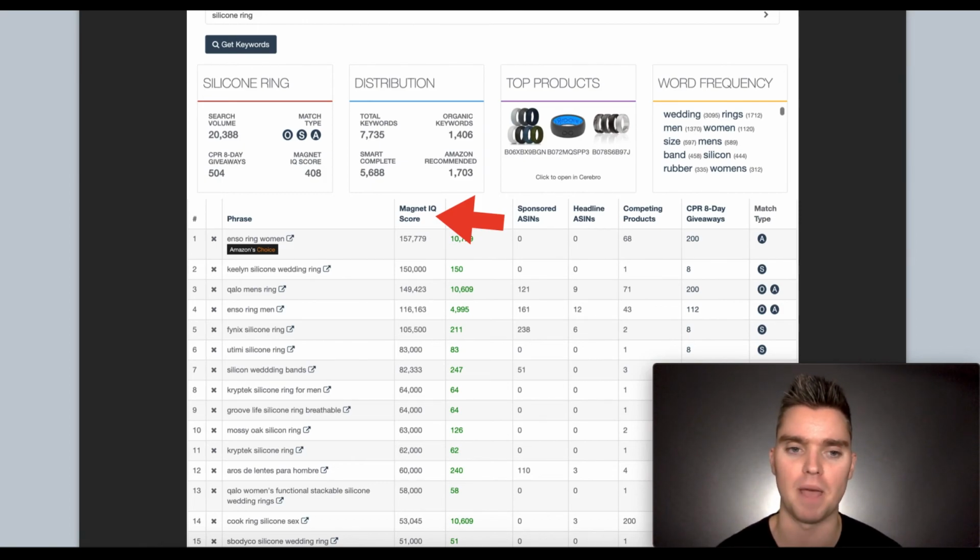So I organize by Magnet IQ score. When I'm starting off, I try to find 10 to 20, and usually more in the 20 range. I go through this list and I say, okay, is this relevant to my product? And if it's relevant, great, I add it to my list and I go through until I have 20. Generally I like to see between 100 to 1000 monthly searches. That's just for me personally. It's a general rule of thumb: 10 to 20 keywords that are relevant to my product with 100 to 1000 searches that have a high Magnet IQ score.